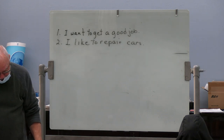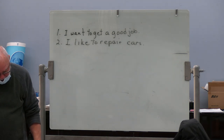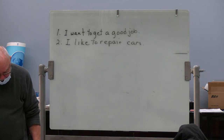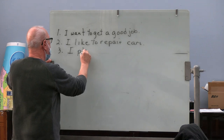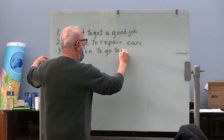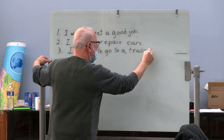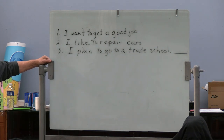Abdel Kader, number three. What does Anna want to do? Anna wants to be a lawyer. Number two, we missed two. What do you plan to do? I plan to go to trade school. Okay. I plan to go to a trade school. What is a trade school?